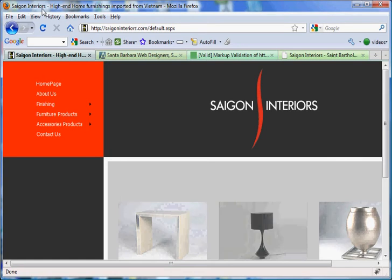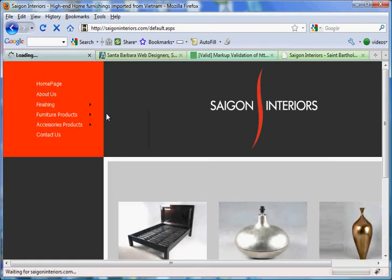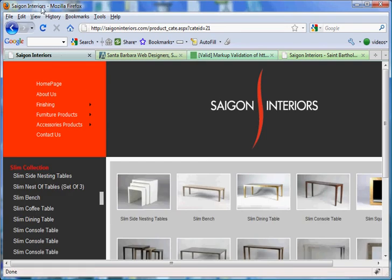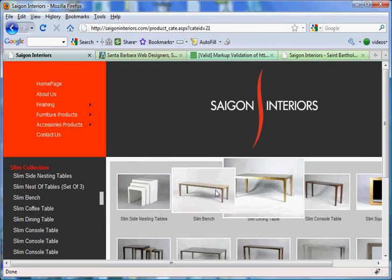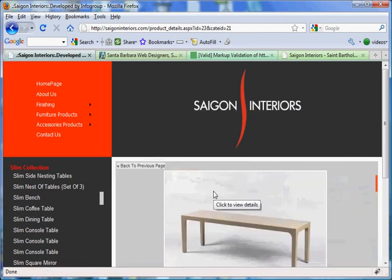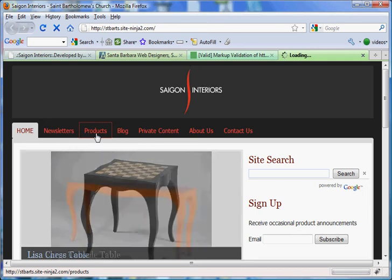Right now that says Saigon Interiors. If we go to a product page, it still says Saigon Interiors. If we go to the Slim Bench page, you look up here, it just says Saigon Interiors. Every page should have a unique page title. If we go over to the demo website that we created, you'll see it says Saigon Interiors. Let's go to a product page.